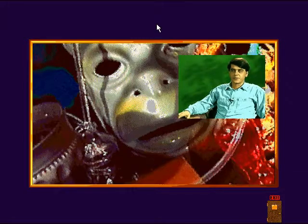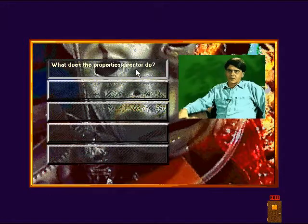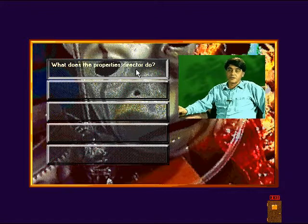My name is Jim Nordquist. I'm the prop master at Children's Theater. I organize the prop shop according to the needs of the show that we're building. I organize the time and the material needs of props.